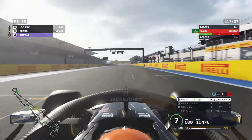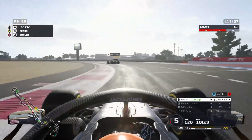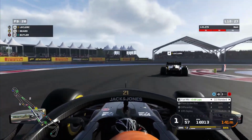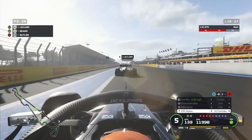But over the next couple of laps, you can see Charles Leclerc 6.5 seconds up the road here, but he was really starting to struggle. Not too sure what happened. I think it was looking like a mechanical issue for the Renault car here, so really not what they needed at their home Grand Prix.